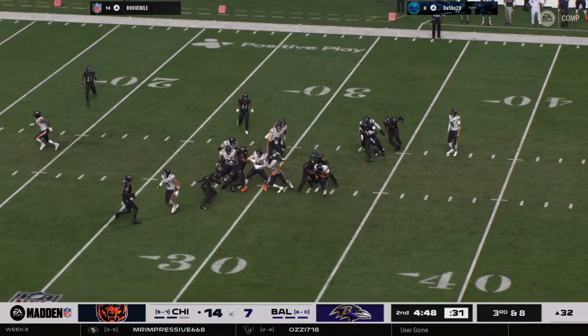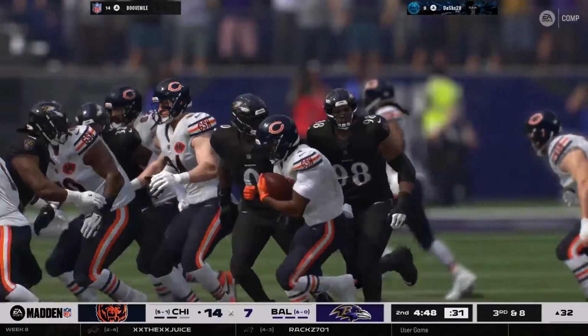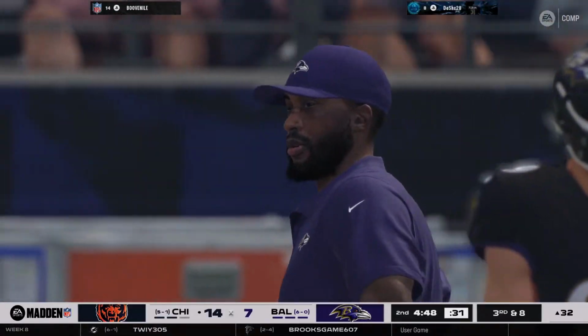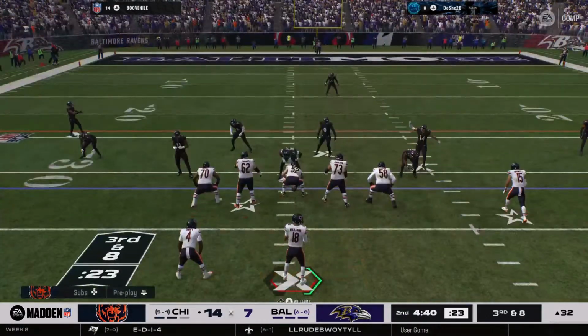Sometimes you just sit back and marvel at what he can do defensively. Speed, strength, quickness, he's the whole package. And that package just wrapped up the runner for a loss. They need to get this to the 24 on 3rd down.